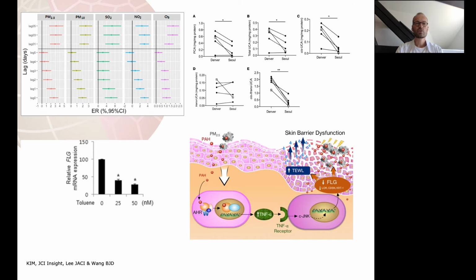Looking at air pollution, I think there's an increasing number of studies showing the same results: that the more you're exposed to particulate matter, the worse it is for your skin barrier, and the higher the risk of developing eczema and also atopic dermatitis. I think one of the most convincing studies was a recent one showing that particulate matter 2.5 would increase TNF-alpha release in the skin, and this would lead to increased water loss and downregulation of filaggrin.